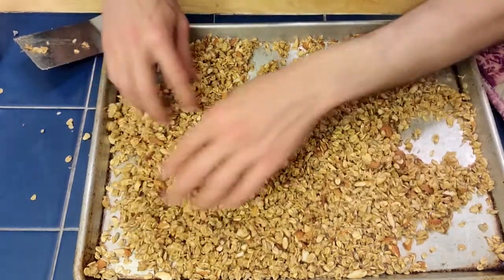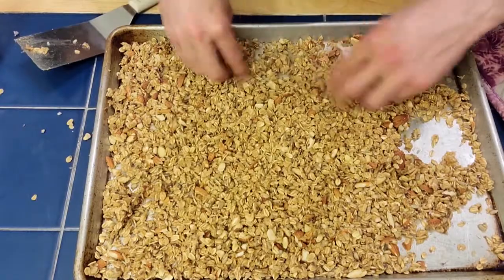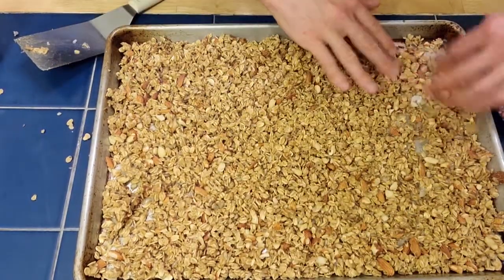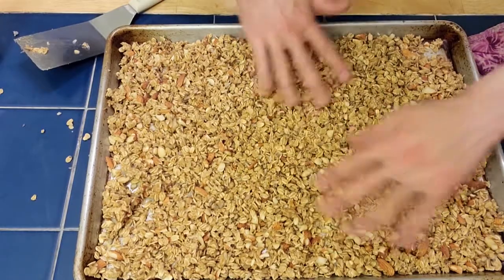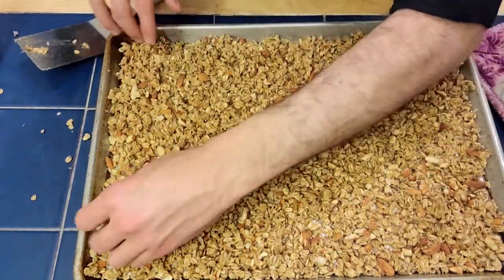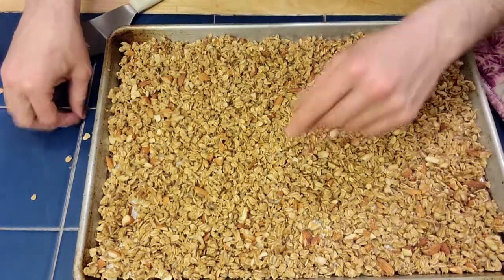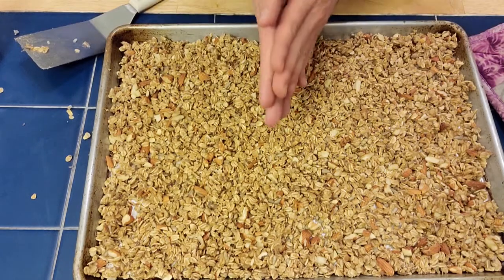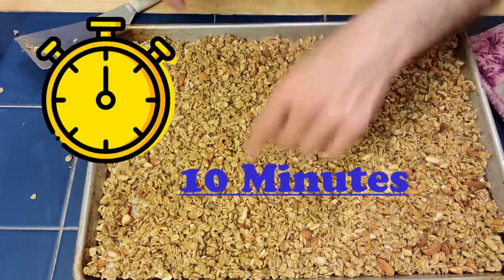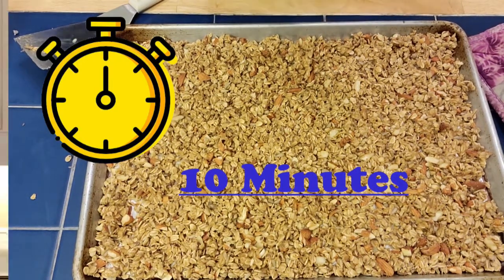And now we're gonna spread it back out. Now that we've mixed it together, spread, spread, spread. Make it a nice thin layer again, as even as you can, all the way across. And then it's gonna go back in the oven, and we set the timer for 10 minutes again. And after 10 minutes, we do the same thing again, okay? Until it is completely cooked.